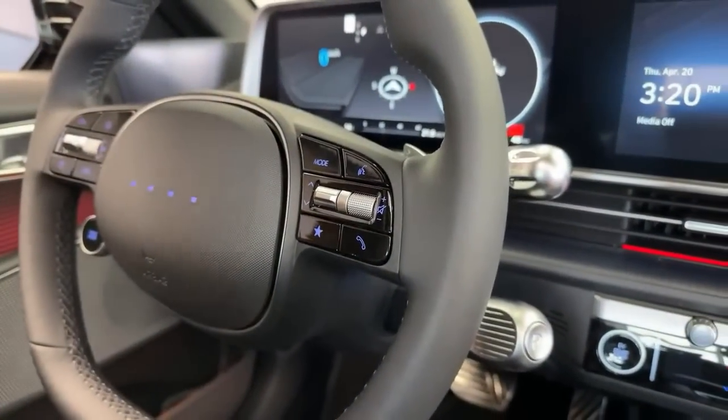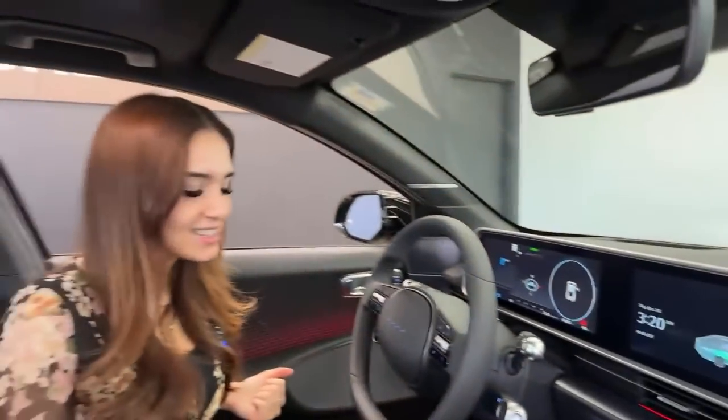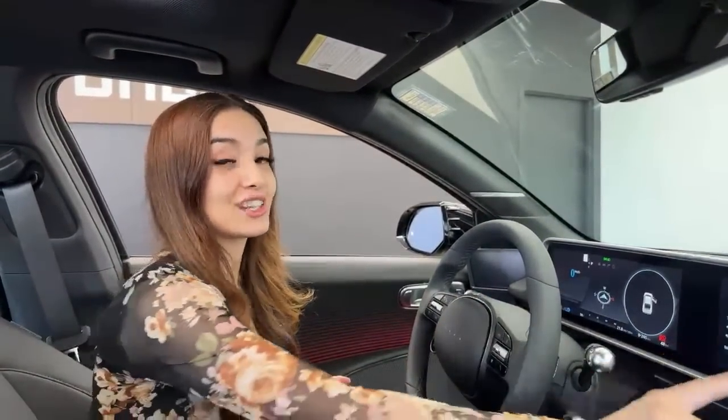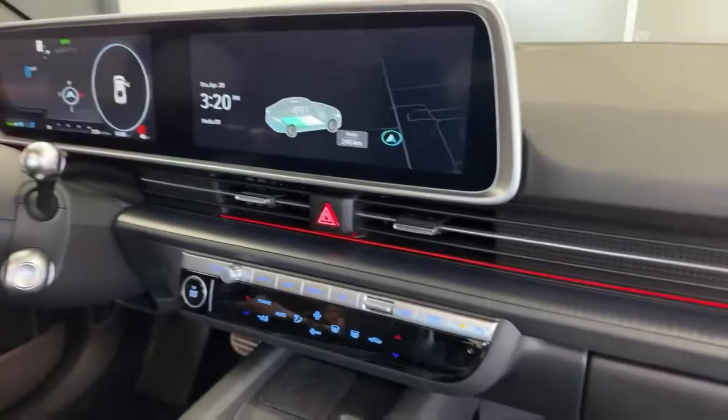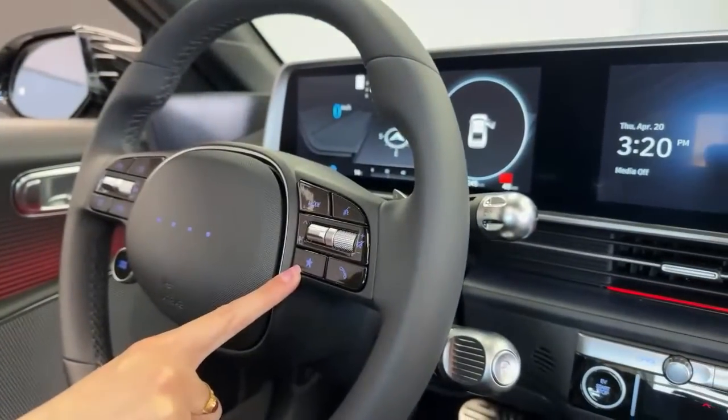The voice commands are very, very smart in this vehicle and you can do almost everything with it. You can turn on your ventilated seats. You can set a new route in your nav. You can call people. You can even change the light theme. That's pretty cool. Over here, we do also have a star for a favorite button because you are a star.